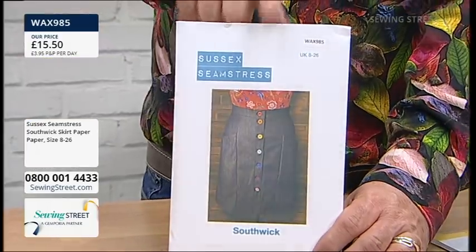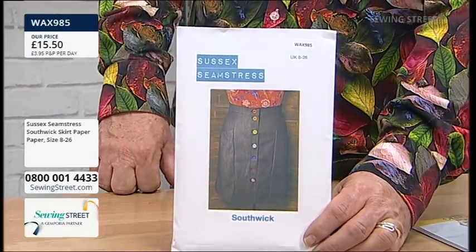What we'll do is I'll go through all the fabrics and everything we've got for sale, and then we'll get on with all the sewing for the whole hour. So the pattern is £15.50. You've seen it before. It's a lovely, lovely... In fact, you've met Jane, the designer. Jane, the designer, was on a couple of weeks ago, wasn't she?